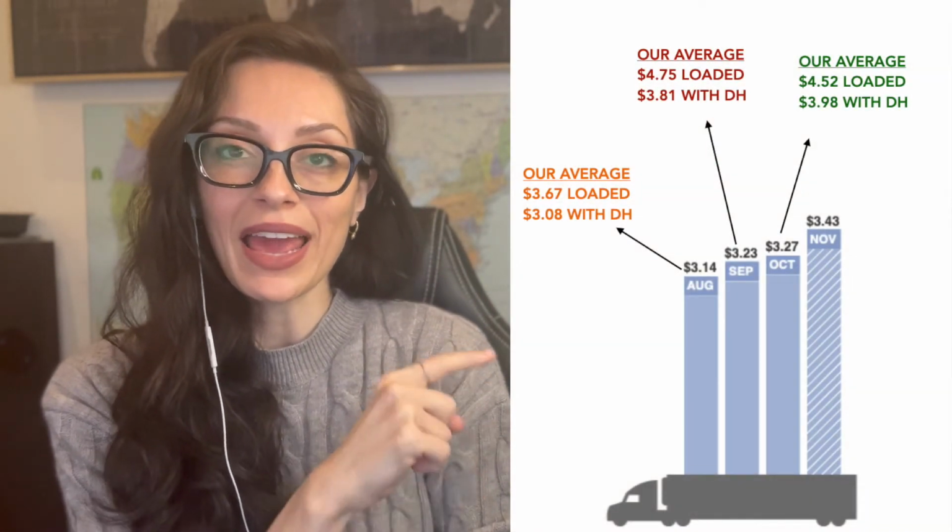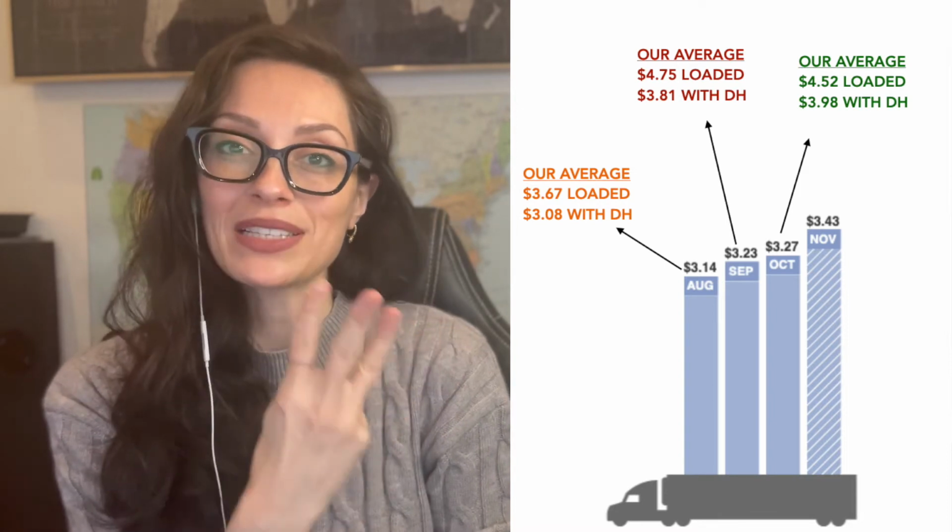Okay, let's look at some numbers. And no, these don't include things like detention, layover, or any additional pay. This is all based on the flat rate of each load. So I'm going to move right here so I can attach the average rates based on the spot market and what our averages were for the past 3 months.